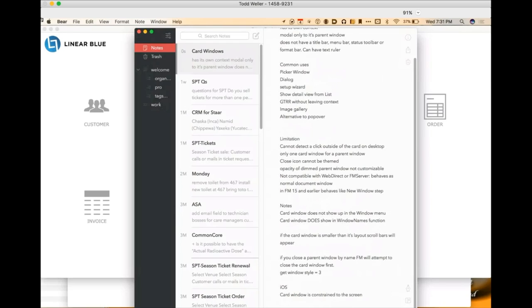If you create a card window and let all the defaults stand, the card window will be the size of the layout boundaries, so whatever width and length you have set up. But if you create the window smaller than the layout is, it'll throw in scroll bars automatically, and I don't think you can disable that. You can create a card window larger than your parent window, and it will just take up as much screen space as it can. It can overflow, and it can actually hide the title bar, which I learned by accident.